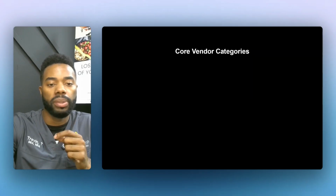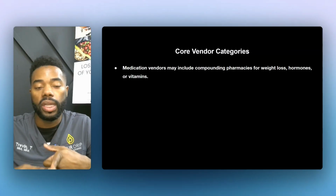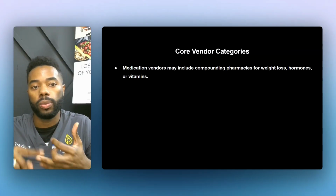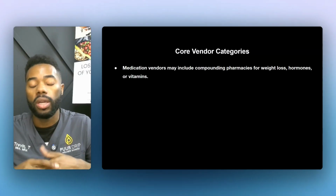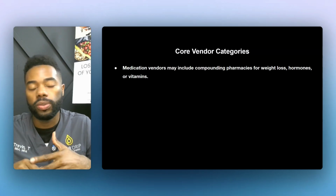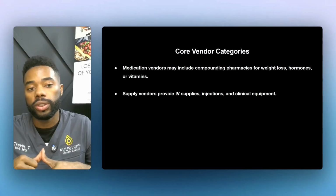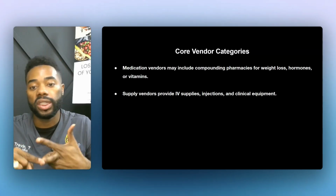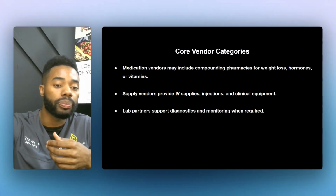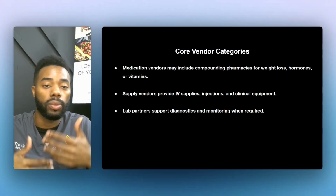So vendors you will typically need. The core vendor categories are going to be your medication vendors. They may include compounding pharmacies for weight loss, hormones, or vitamins, right? There are also other types of medication vendors, but these are the big ones for the wellness clinic services that you'll likely offer. Also supply vendors for things like IV supplies, injection supplies, and clinical equipment. And then lab partners support any type of diagnostics or monitoring when required.